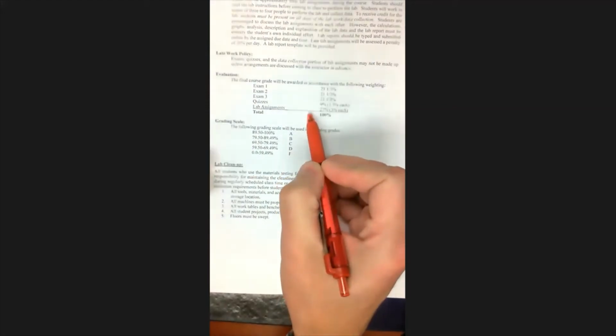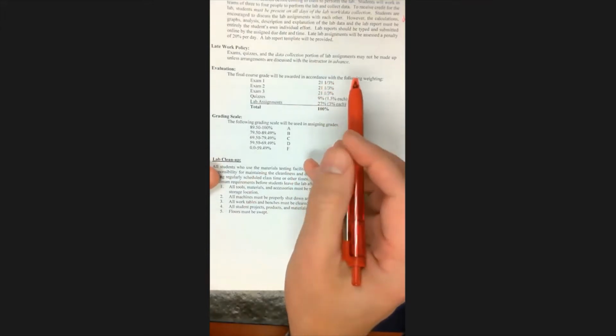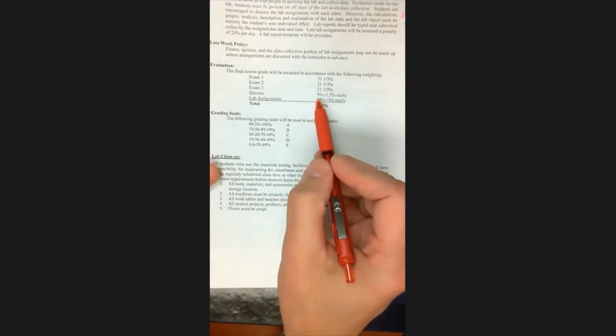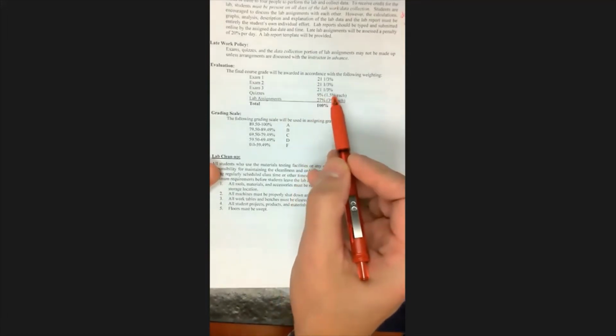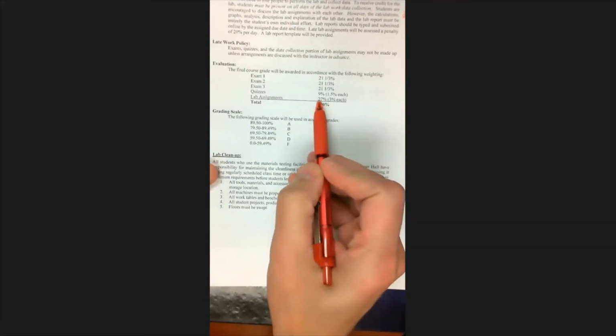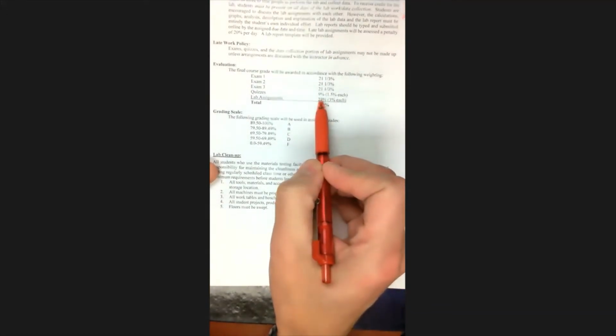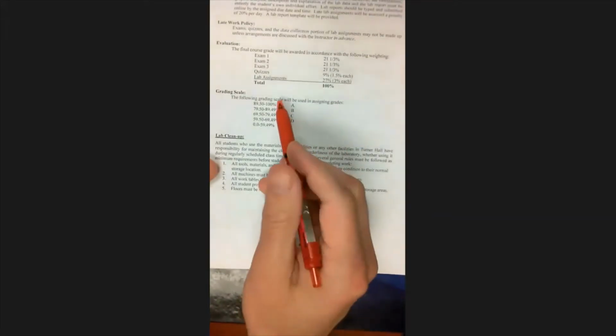Here's how the breakdown of the weighting goes. Each of the exams is worth 21.33%. The quizzes, there are 6 of them, and the total is worth 9%. It's 1.5% for each quiz. And the lab assignments, there are 9 of them. They're each worth 3% for a total of 27%. So that's a fair amount of weighting on the lab assignments. Make sure you don't skip any lab assignments, because that'll bring down your grade pretty quickly if you do. The grading scale is pretty standard. I think just about every class has something pretty similar to that.